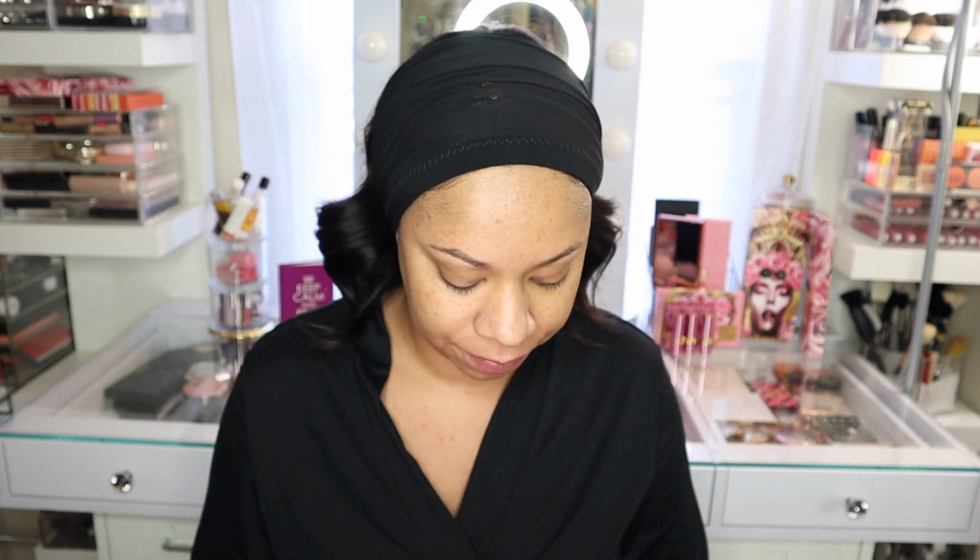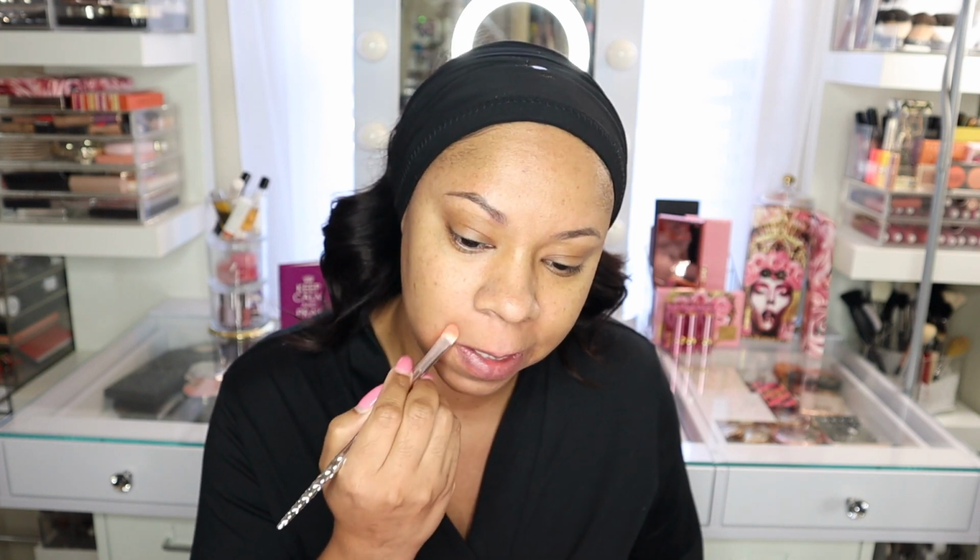Alright lovelies, I'm going to do a quick natural beat. It shouldn't take too long, and I'm just going to walk you through some of the products that I'm going to use. I'm going to start off color correcting, and I'm just going to use the Charlotte Tilbury color corrector in the color 3. I color correct to kind of cancel out the gray areas around my mouth and up under my eyes. And you only need a thin layer.